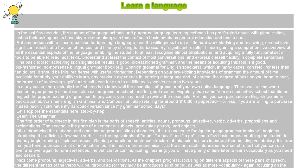Learn the grammar. The first order of business in this first step is the parts of speech: articles, nouns, pronouns, adjectives, verbs, adverbs, prepositions, and exclamations. The second is the parts of a sentence: subjects, predicates, verbs, and objects.